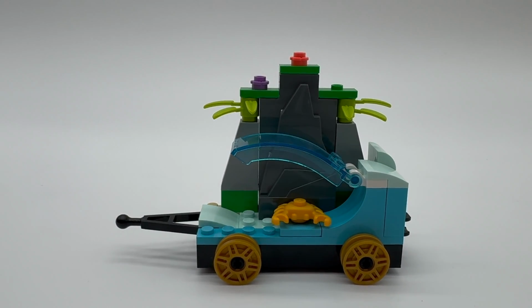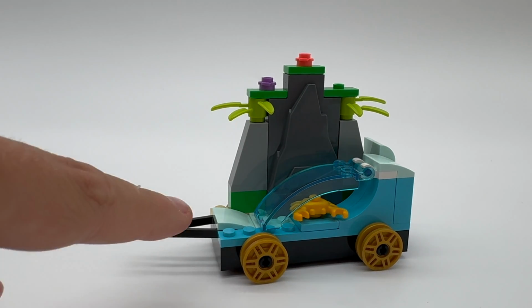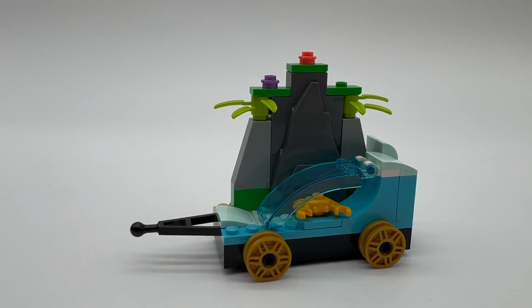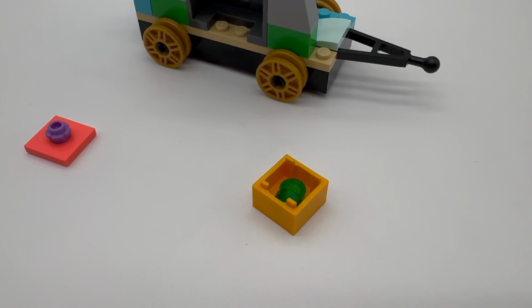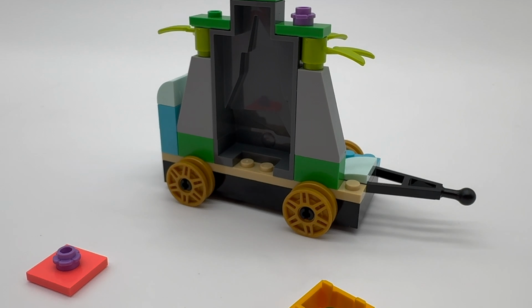The wave piece can be lifted up and down. However, keep in mind, Moana is supposed to stand there on the top of the wave. However, you can also place a figure over here on the bottom of the float. The back of the float has a little box, and inside that box is the Heart of Te Fiti. So that's a nice little kind of hidden Easter egg there with the set.